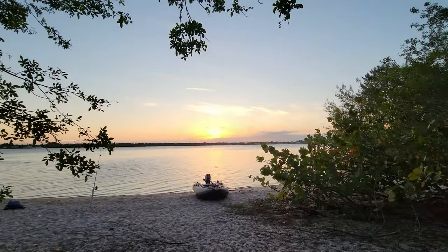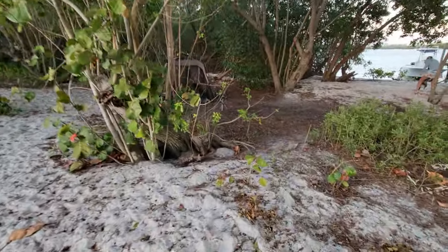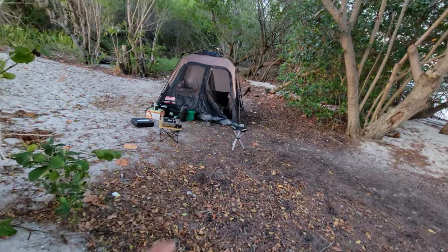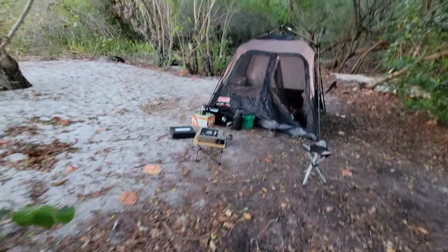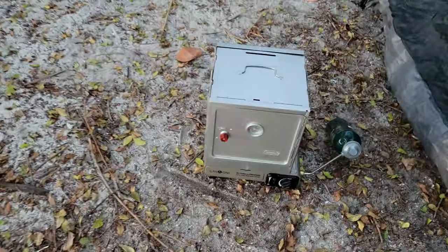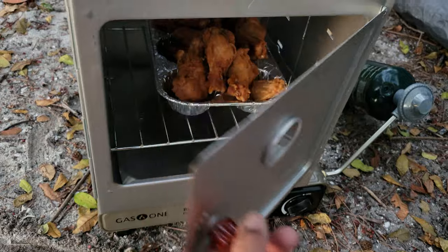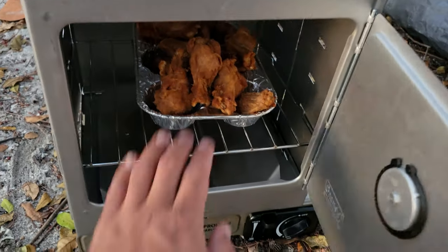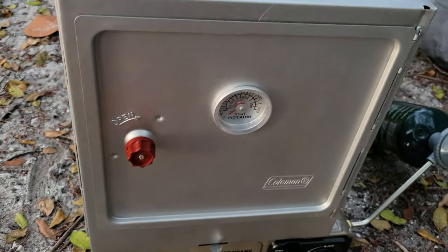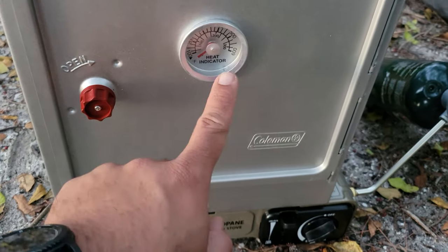That was truly a beautiful sunset. What I'm gonna do right now is heat up some wings. I got myself some wings from Publix. I'm gonna set up my little oven. I'll show you guys that in a minute. All right, so right now I got the wings heating up. It's a little square stove. It's starting to get hot. Close it up. And about, I don't know, maybe 20 minutes, it'll be nice and hot.